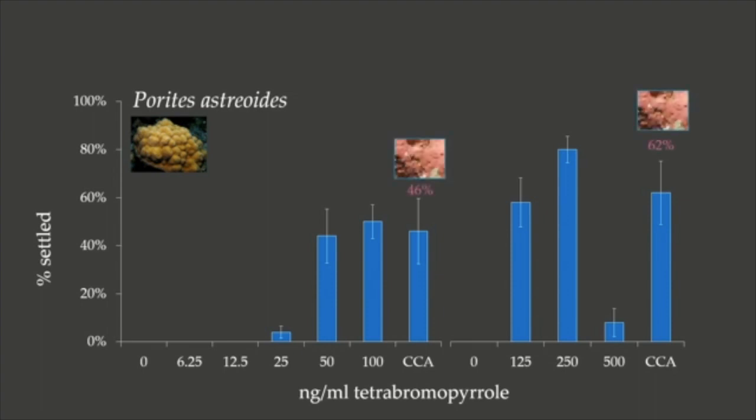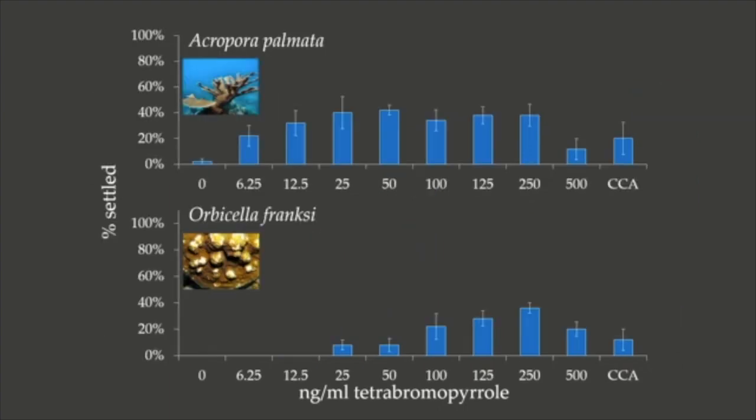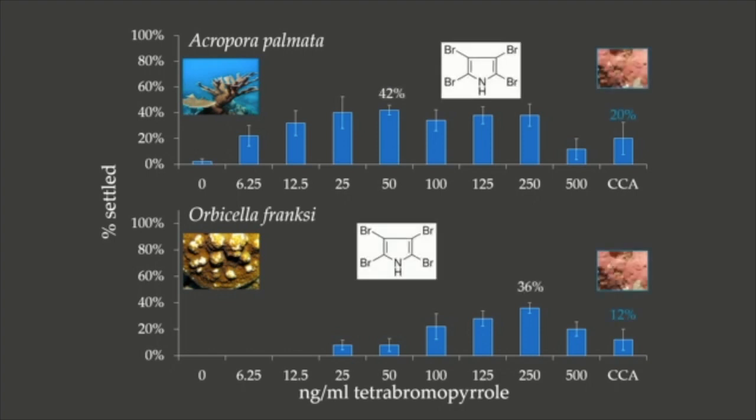What pops out here is that we have settlement on CCA at around 46 to 60%. When we add just tetrabromopyrrole, in sterile seawater in a 6-well plate, we get as much settlement or more as we do with the CCA itself. Same thing with Acropora palmata and Orbicella franksi. Here you can see the response to the CCA versus the response to the tetrabromopyrrole at its optimum concentration.